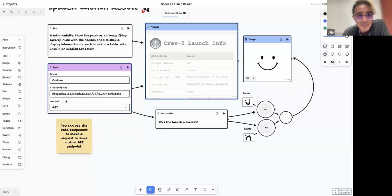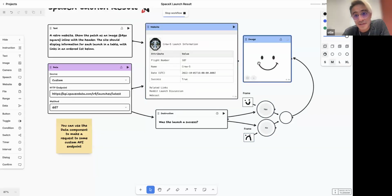So, okay, it's taking the data from the API, building a website for it. The last launch, I guess, was a success because it gave a smiley face. And the last launch was named Crew 5. It took place, I guess, according to this API.